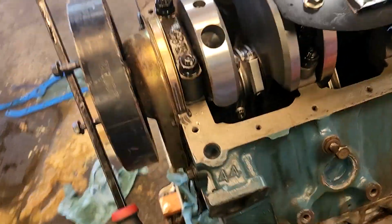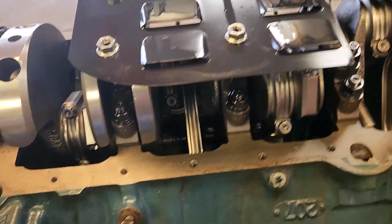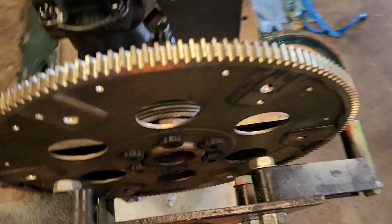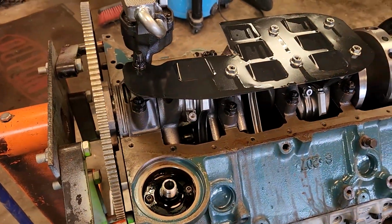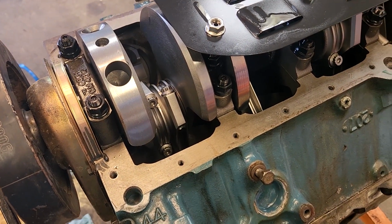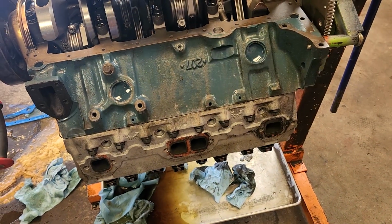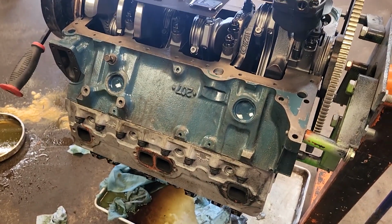So here's the bottom end of our 357 small block Chevy. Got a Scat crank in here. Got Eagle rods. We got DSS pistons in it, forged flat tops. We got our Moroso windage tray. So hopefully this thing should still run pretty well. It hasn't been run in a handful of years, but should be pretty darn good. It's a little dirty, that's for sure. But that's alright. That won't stop us from going fast.